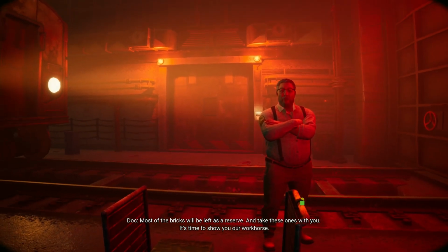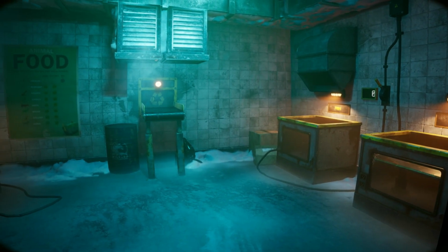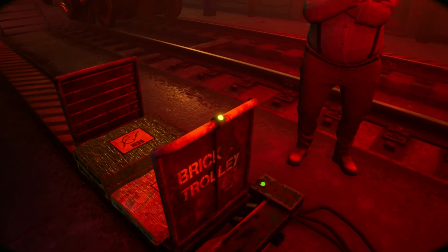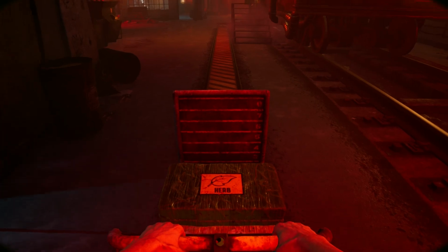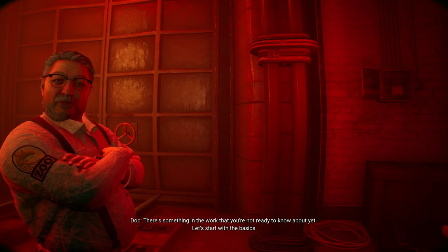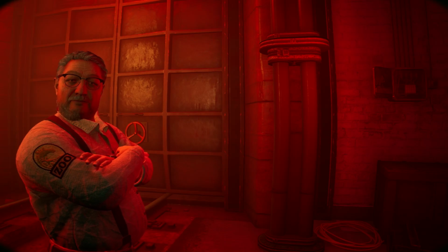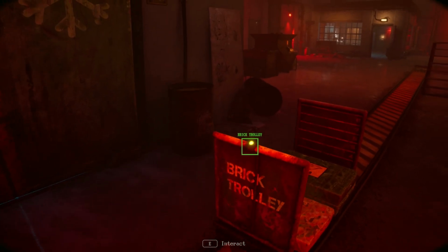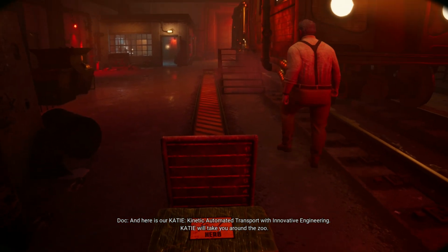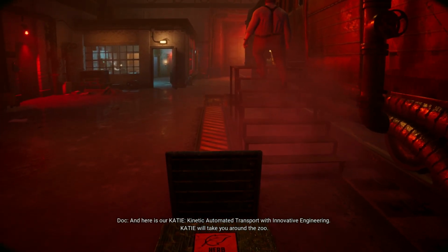It's time to show you our workhorse. What was that? There's something in the works that you're not ready to know about yet. Let's start with the basics. And here's our KATIE, Kinetic Automated Transport with Innovative Engineering. Katie will take you around the zoo.